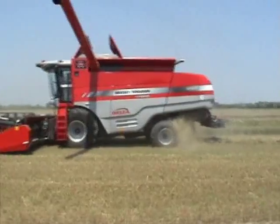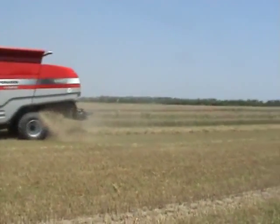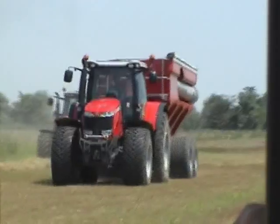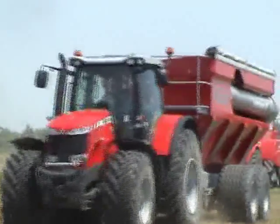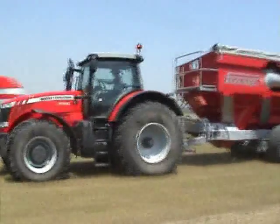If you look here right now, you'll see the tractor that's going to pull up now with the Perrard chaser beam trailer. Not a bad tractor either, I believe.